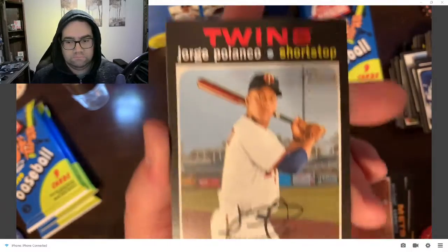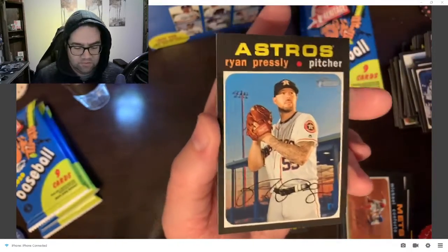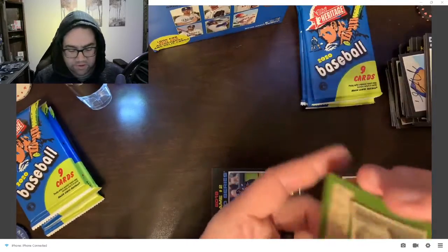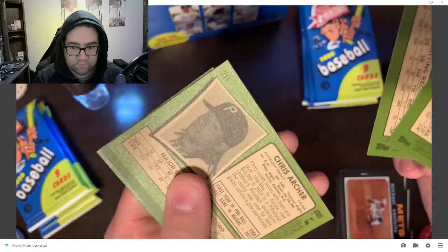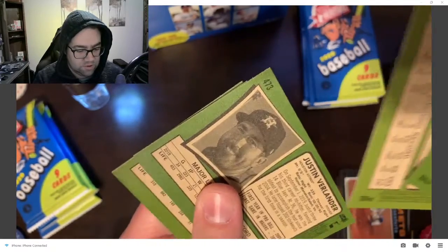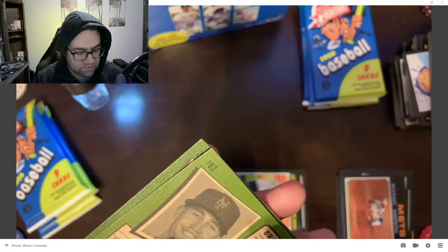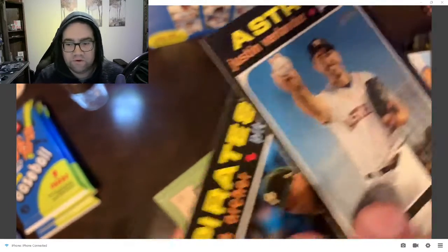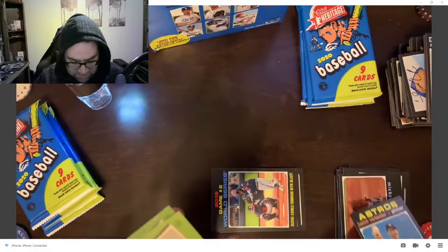Jorge Polanco. Twinkie, finally. I guess we've had some. Ryan Pressly. I think that's a double from earlier. High number check. So Verlander is a high number. Showing off the old grip there, I guess. Okay.